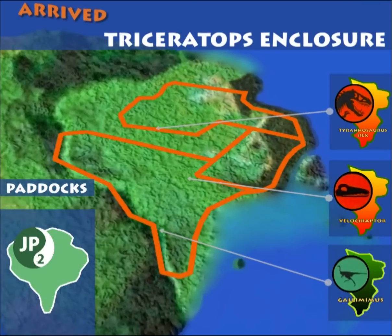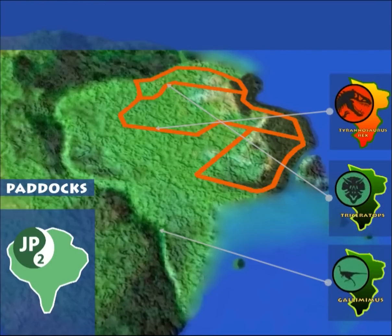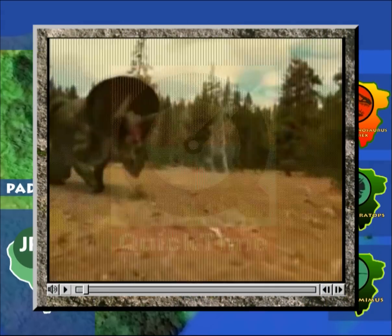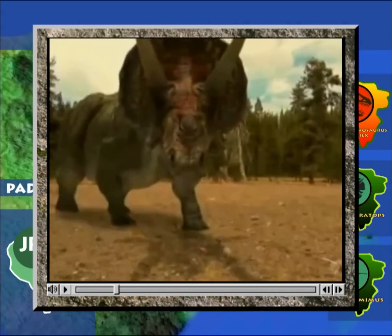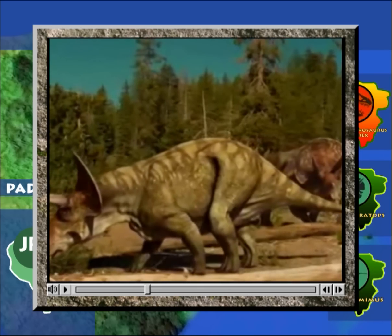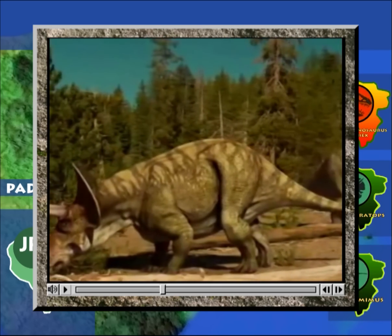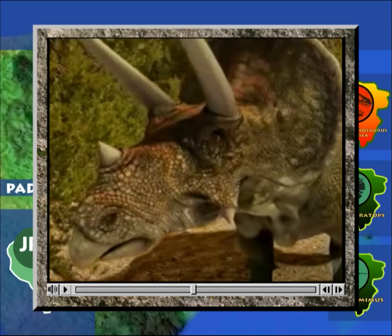Here you see Triceratops. Triceratops is a large ceratopsian, that is, a horned and frilled herbivorous dinosaur that lived in the late Cretaceous period, 68 to 65 million years ago, in North America. It filled an ecological niche similar to today's bison or American buffalo, roaming the grasslands in massive herds.